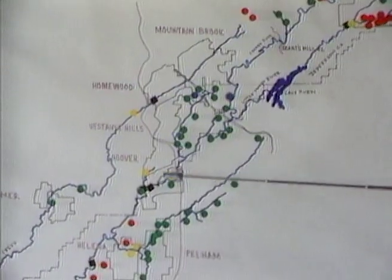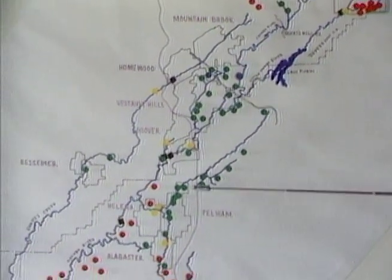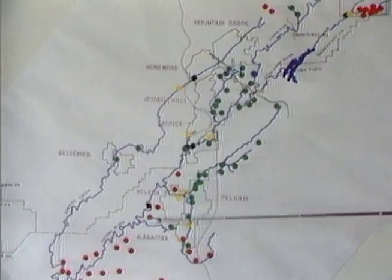Similar concerns are shared by Joe Broadwater, director of the Alabama Department of Environmental Management. The Department of Environmental Management is the principal permitting agency in the state for all discharges into the state waters. And the Cahaba River, of course, is one of these state waters, and it is in a corridor that is experiencing a tremendous amount of demand as far as development is concerned, and it's one of the major problems in the state of Alabama today.